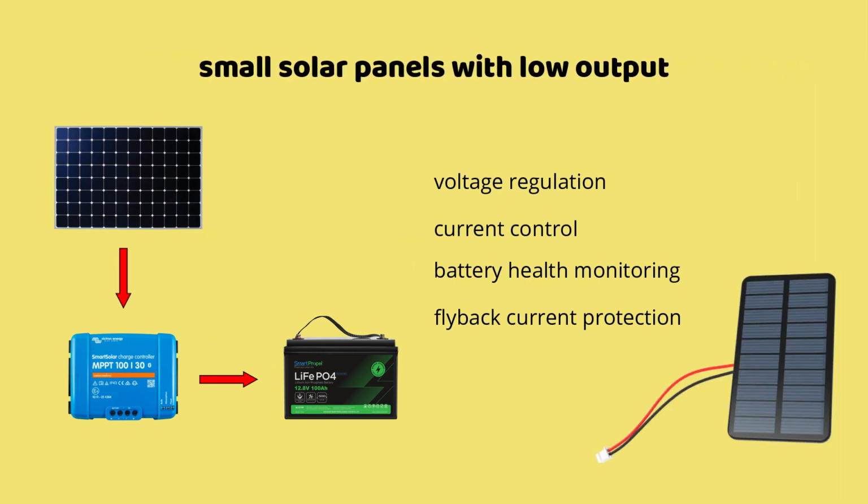What if you're using a very small solar panel? If you are using a small solar panel, say one that outputs only 1 or 2 watts, it might be safe to connect it directly to a small battery. Small solar panels like this typically don't output enough voltage or current to overcharge a larger battery. However, even in these situations, it's still a good idea to use a charge controller, especially if you're using larger panels or more expensive batteries.